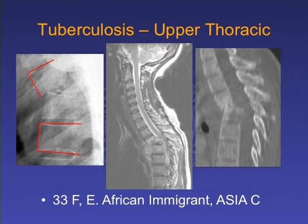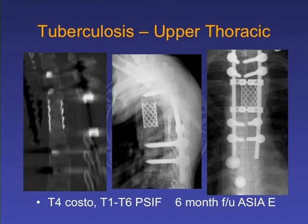Given her immigrant status and the appearance of this, tuberculosis was suspected, and sure enough, we performed again at the T4 level, where access is quite difficult. Performed a costotransversectomy with this reconstruction, which ended up being very successful, as she recovered completely neurologically, back at work in 6 months, and it was actually not that difficult a procedure relative to the anterior T3 to T5 type of exposures I had done in the past.